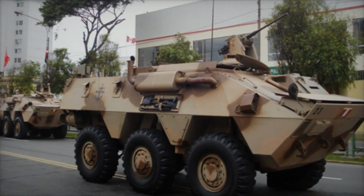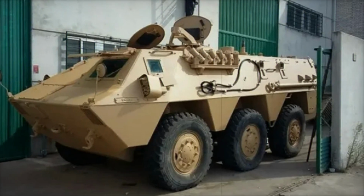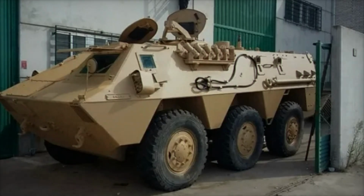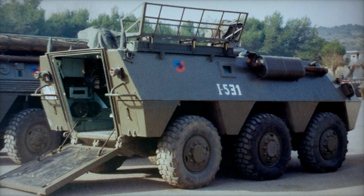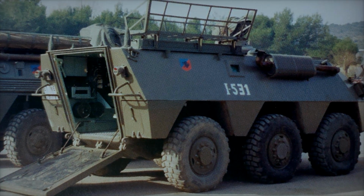At the heart of the BMR's success is its amphibious ability. Equipped with rear hydrojets, this armored vehicle can cross rivers and coastlines, making it invaluable in operations where water is an obstacle. Imagine soldiers navigating flooded fields or crossing swift rivers. The BMR becomes their lifeline.